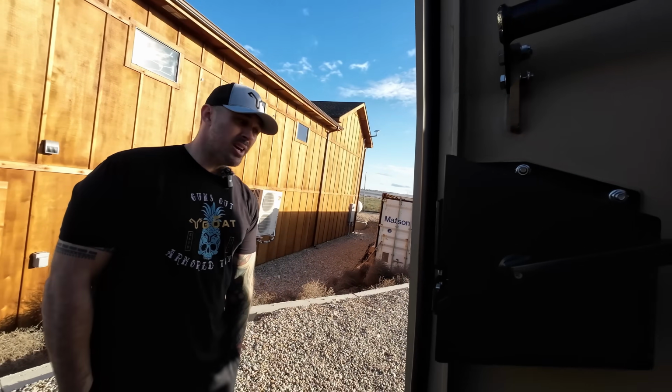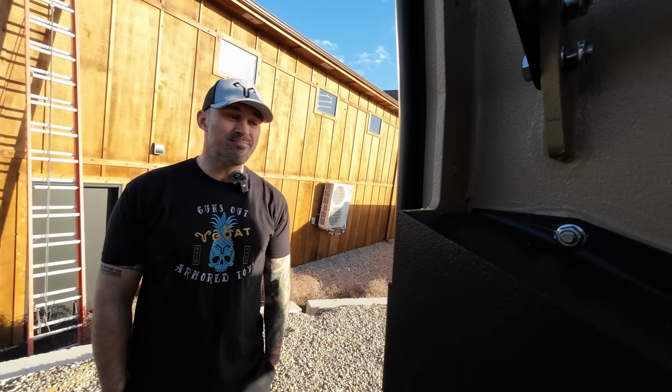This has a 39-gallon tank, 400-mile range. So yeah, it's pretty much as close as you can get to owning the road. Should we take it for a little spin?